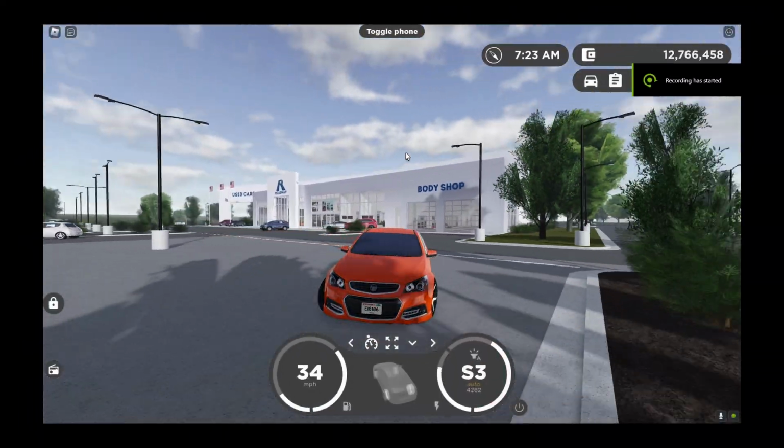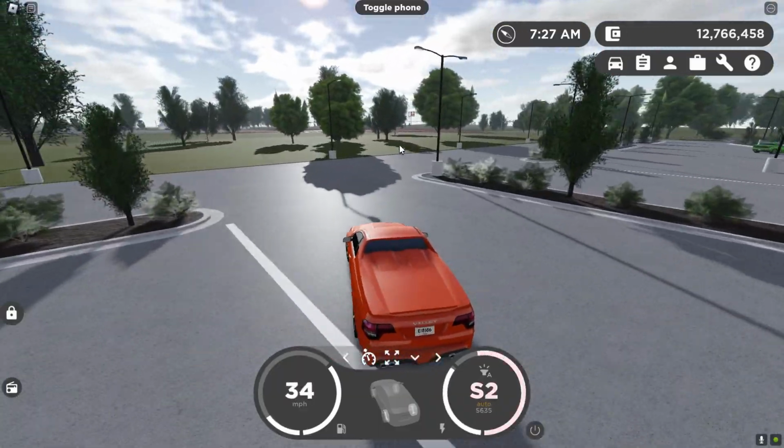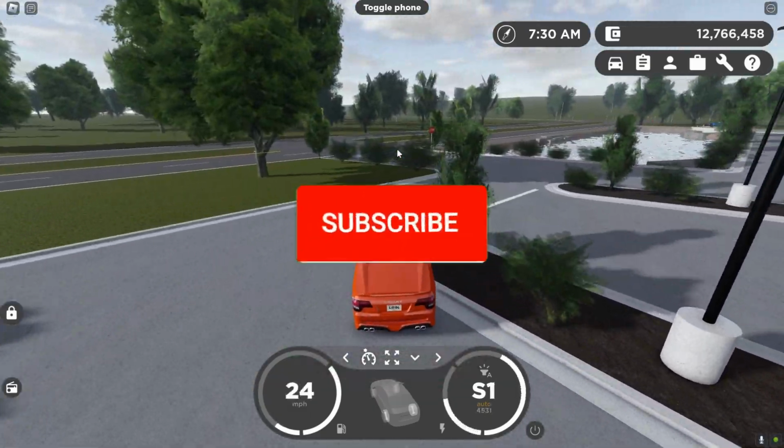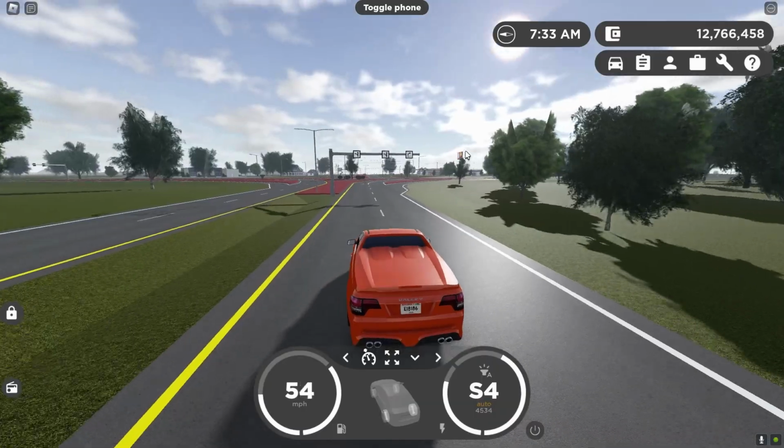So in today's video, guys, I actually have some pretty huge news to announce. A couple of you guys may recall a while ago I made a video talking about how a new car brand was going to come to Greenville, and that car brand is actually Holden. Now, Holden has somewhat existed in Greenville in the past.